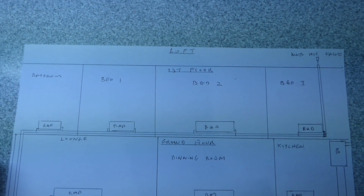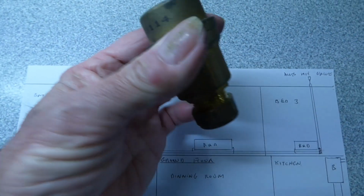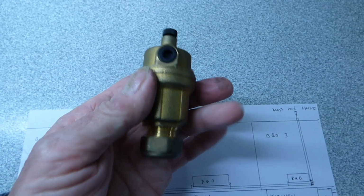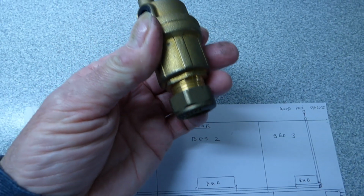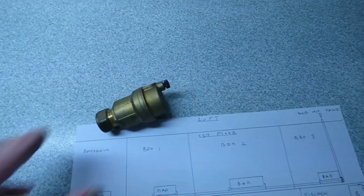So let's have a look at an air vent now, and this is what one looks like. This is an auto air vent, and it's just got a 50mm compression joint on it that you do up onto the pipe and leave, and that's it. All your problems taken care of.